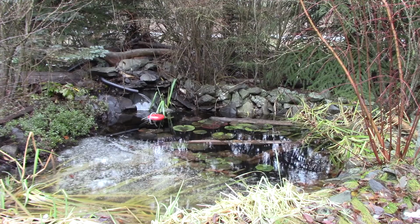And what we have, if you see that little red thing floating in the pond, that is a water heater, and it's to keep at least a small area of the pond open so that the birds can get to the water.